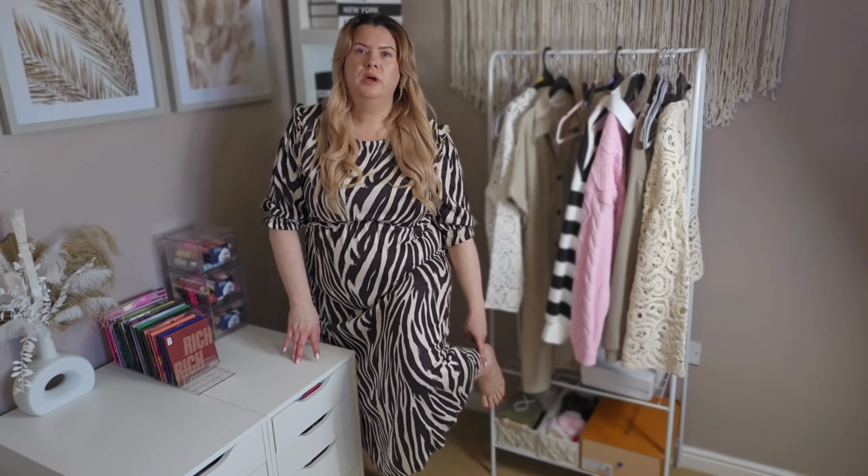As I say, this shape where it does this, I've got another dress that's also from Primark like this from last year, and it is so flattering when they go up like this. It's really nice. It's lovely actually. So this one is a bit shorter than the last one, so it's more like lower calf, if you know what I mean. But it's a really nice shape.